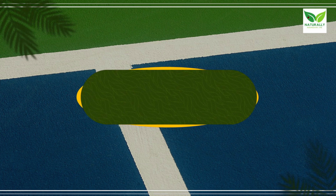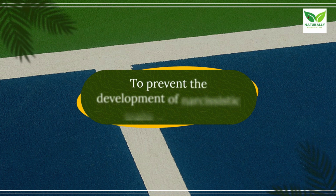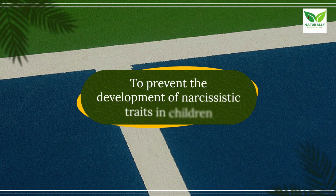How to prevent the development of narcissistic traits in children. So to prevent the development of narcissistic traits in children, parents can adopt certain approaches and foster an environment that promotes empathy, healthy self-esteem, and respect for others. Here are some steps that can help.